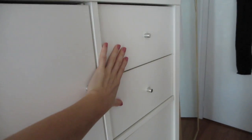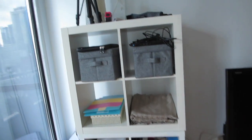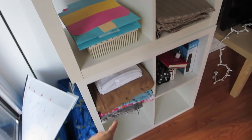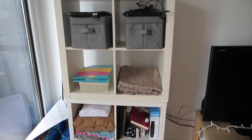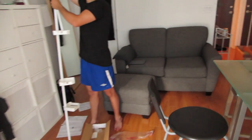So these two were already here, but then we got a few more in the basket and we got enough for this side. But because this is two pieces, a 4 cube and a 4 cube, we are actually going to maybe try to sell it and get the exact same 8 cube that is there, just so that they match. We also got a new couch.